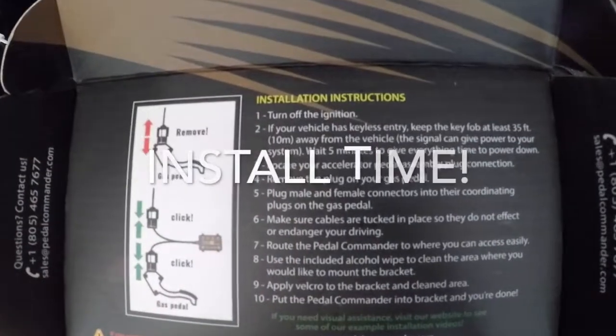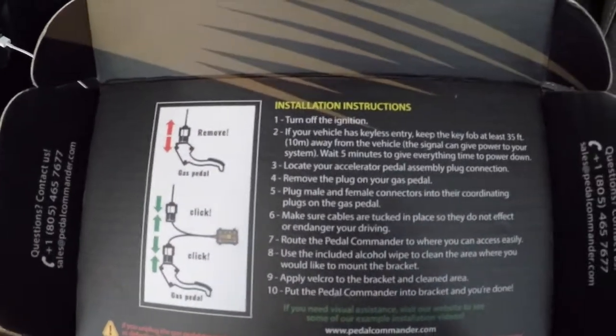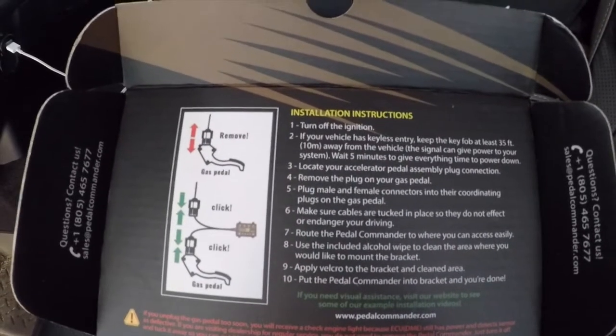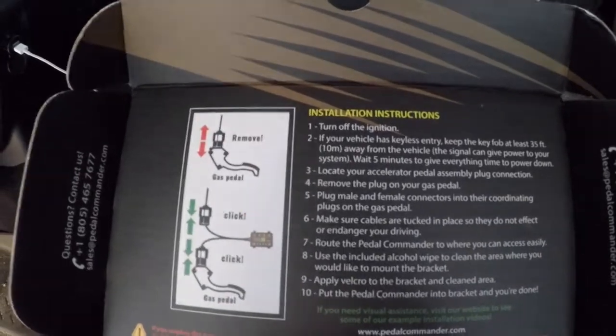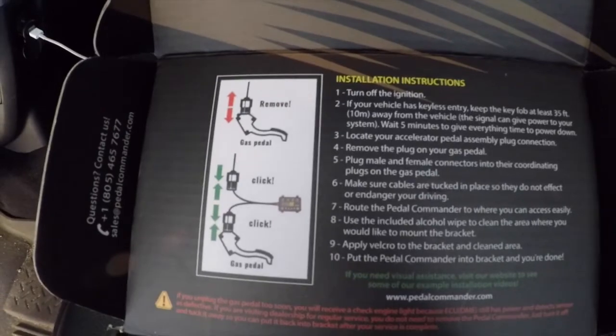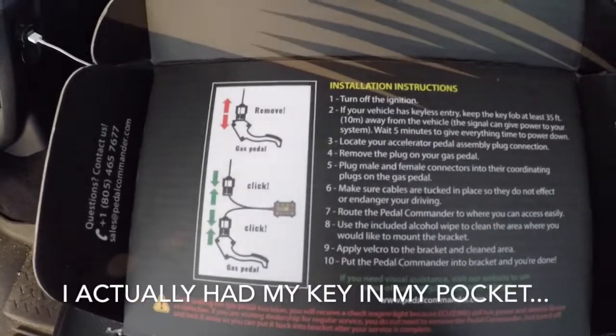So, install time. Step 1, turn off your ignition. Step 2, if your vehicle has keyless entry, keep the key fob at least 35 feet or 10 meters away from the vehicle. The signal can give power to your system. Wait 5 minutes to give everything time to cool down. So my door's actually been open for 5 minutes. Nothing's come on or anything, so I think I'm good to hook.